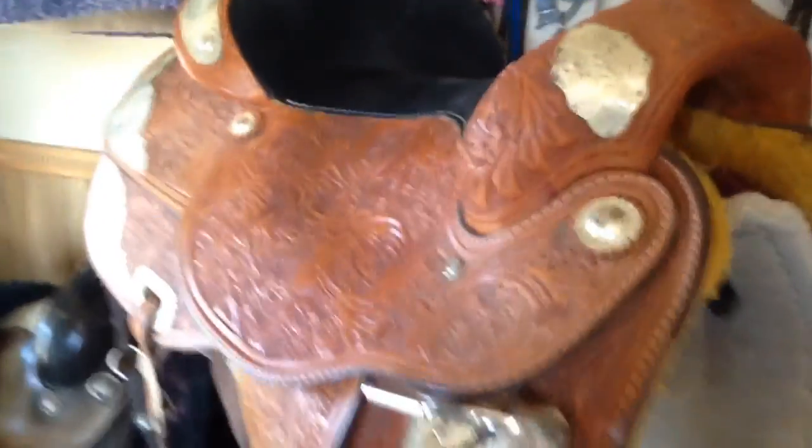Right here is the most exciting thing. This is my show saddle, which I keep covered.